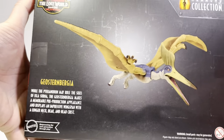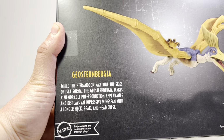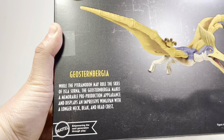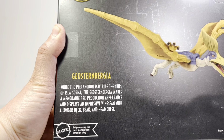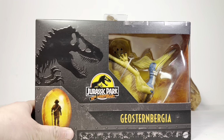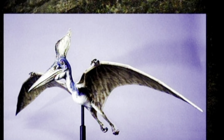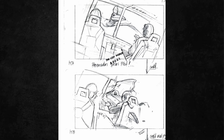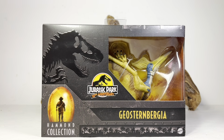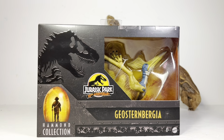Back of the box, we get a nice picture of the actual toy, and then a little bit of description right here. While the Pteranodon may rule the skies of Isla, the Geosternbergia makes a memorable pre-production appearance and displays an impressive wingspan with a longer neck, beak, and head crest. That is because Geosternbergia never showed up in the Lost World. There was concept art, a model was created. It was even featured in storyboards during a helicopter attack near the end of the movie, but Spielberg changed a lot of the Lost World while he was filming, and for whatever reason, at the end of the movie, when we get that one glimpse of Pteranodon, they decided to change it to Pteranodon Longiceps. But it's pretty cool that Mattel made this based off the concept art. I'm really excited for this figure.